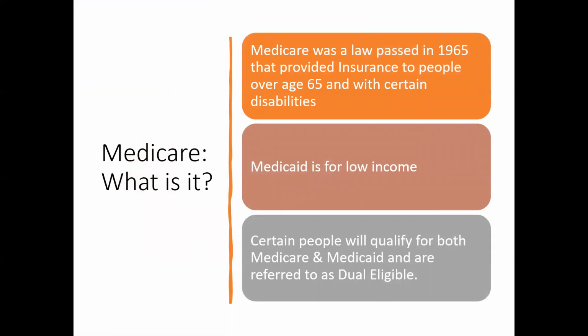So we get questions all the time too. People get confused. They don't know what Medicare is. They get it confused with Medicaid. So Medicare was a law that was originally passed in 1965, and it provided insurance to people over age 65 and also people that have certain disabilities. Medicaid, on the other hand, is for low income individuals. Certain people will qualify for both Medicare and Medicaid, and they are referred to as dual eligible.